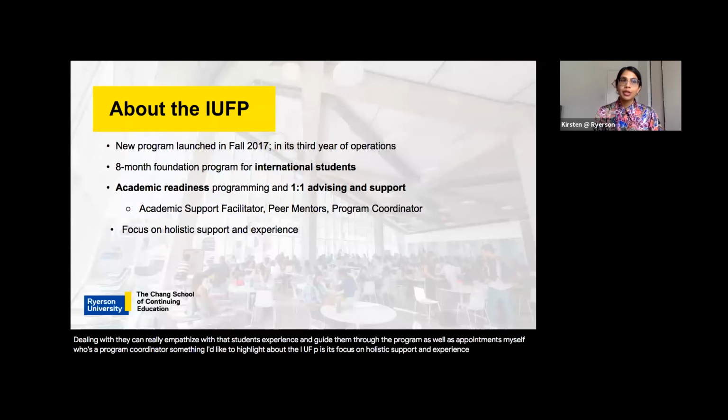Something I'd like to highlight about the IUFP is its focus on holistic support and experience. We realize that university, although it is primarily about learning, about academics, has other facets to it. Your social life is always important. Being able to connect with the community, being familiar with what's going on around you, and having those support systems around you, we recognize the importance of that. So we try to make sure that those parts are all integrated into the experience at the IUFP. Next slide, please.